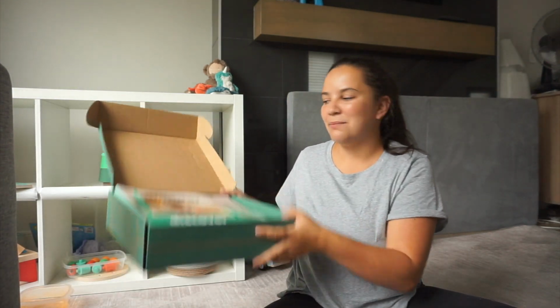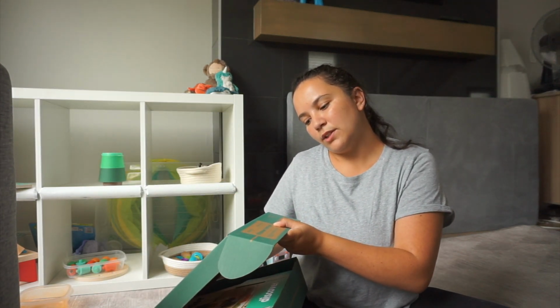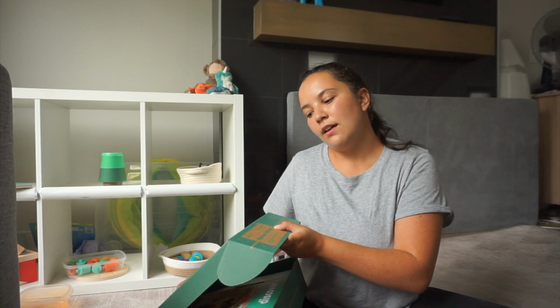My son Kainoa is 17 months now, and in today's video specifically, I will be unboxing and reviewing this Panda crate by Kiwico. This is the Discover With Me, Help Your Little One Understand Cause and Effect Through Play for 13 to 18 months.